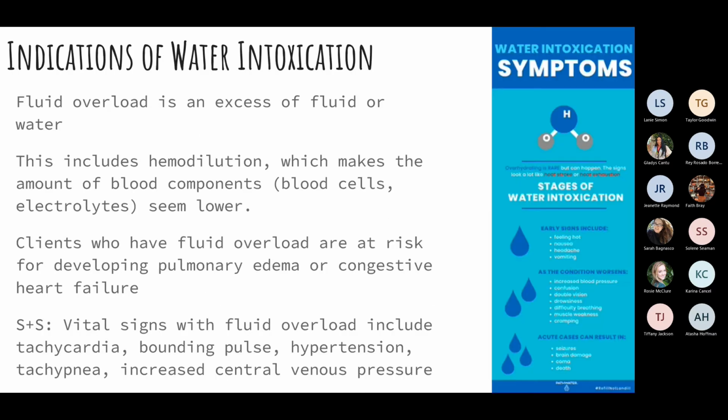On the flip side, if we suspect our patient's having an episode of water intoxication or they're in fluid overload, this is when we're going to see that bounding blood pressure, that really high blood pressure. It's going to put a lot of stress on all the organs of the body, specifically our lungs. So pay attention. They might have difficulties breathing. That's a really big one for these patients.